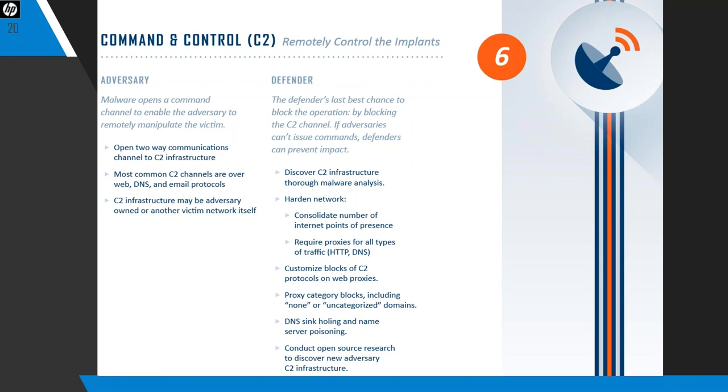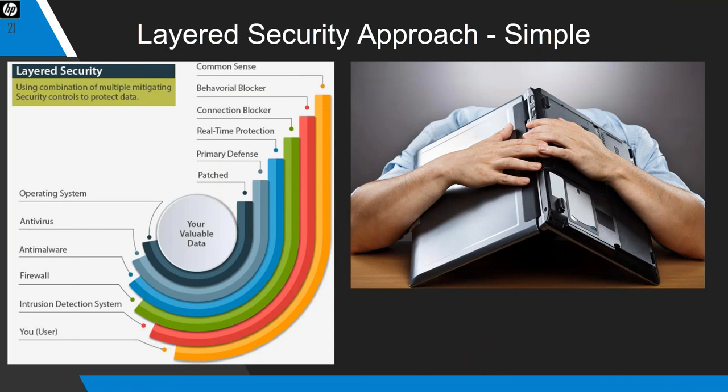Now, to summarize, what is layered security? It's really a simple approach to being able to defend. When we're looking at our devices internally, there's things like operating system, antivirus, anti-malware, firewalls, IDS, intrusion detection systems, and of course, you. Nobody wants to be the guy on the right, and I have seen this myself, not just here at CareWorx, but at previous companies, where somebody has clicked something and next thing they know, they're in a little bit of hot water.